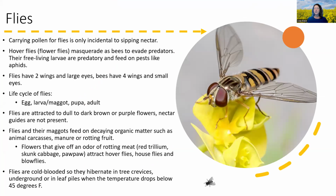Flies, I mentioned those earlier. This is a hover fly right here, but even bottle flies will be looking for the nectar. Like I mentioned, there are some flowers that smell like rotting corpses, and those will attract flies. Flies will have 2 wings and very large eyes. You could see here, this guy's mimicking a bee, by the way. This is a Mullerian mimic. That's what that particular type of mimicry is called. He wants to look like a bee so that the birds will think twice before they eat him.